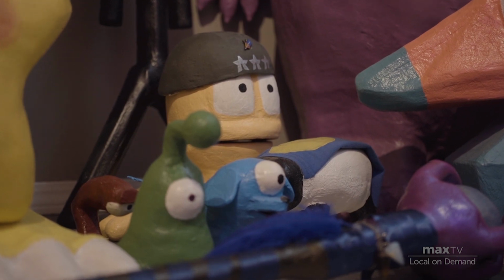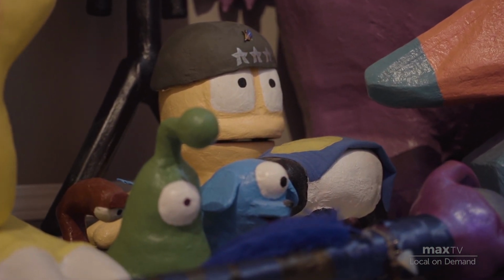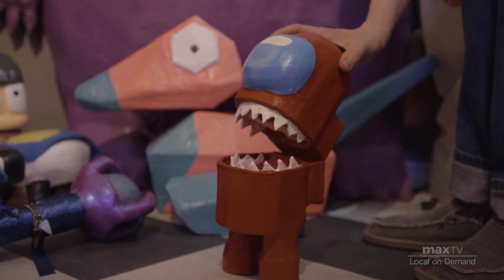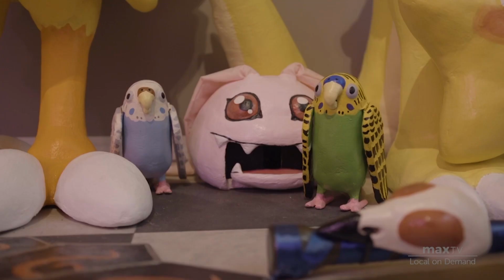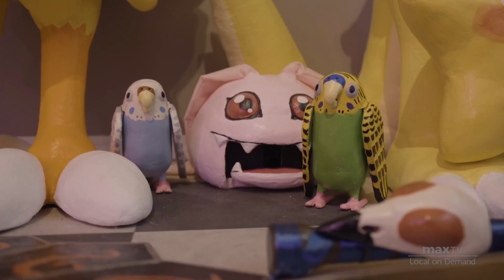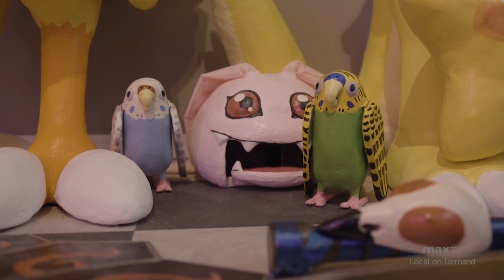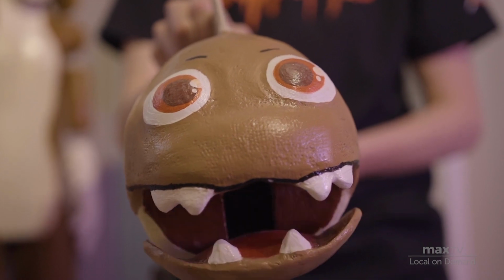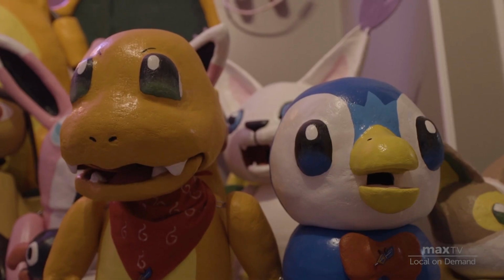I also have my own ideas. Not every single creation that I have is actually from a video game, because I have my own ideas, my own characters. I actually have some puppets that I made from my late pets, inspired by them, and I've given them a personality. And then I've had my own creations.